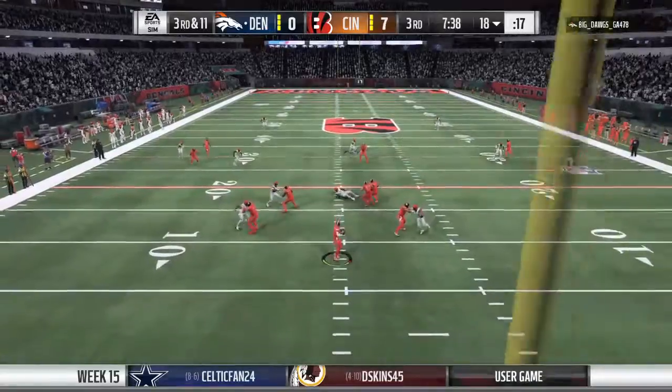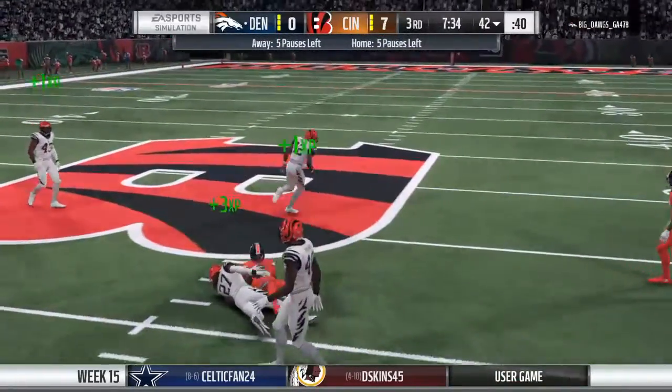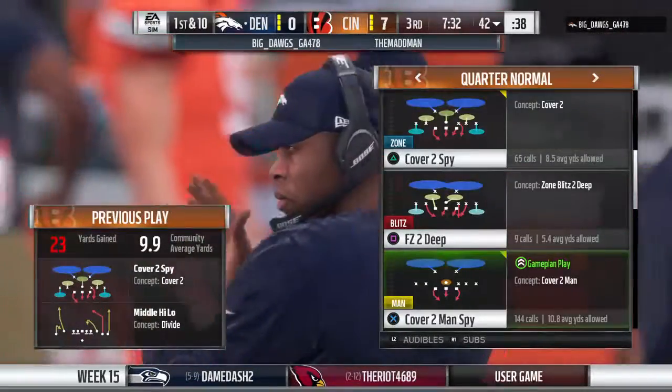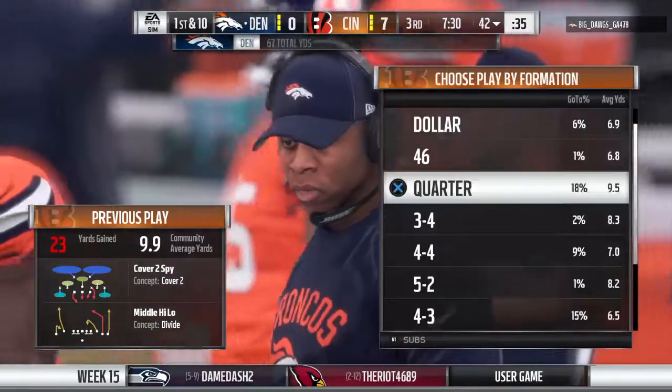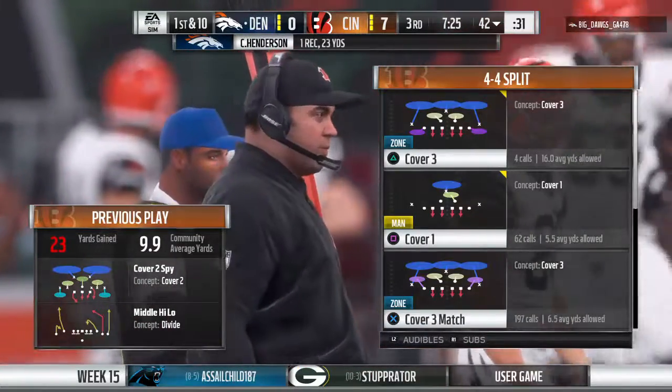Working from the gun, it's Breeze. Open man is Henderson. That's complete. And he's got the first down yardage before he's brought down at the 42. 23 yards on the play.